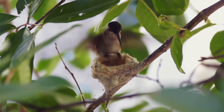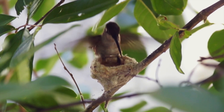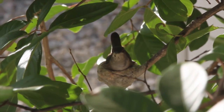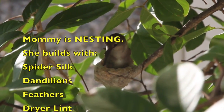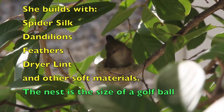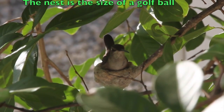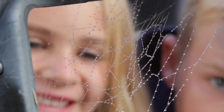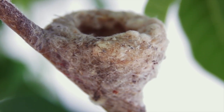Even in super slow motion, her wings are a blur. She can flap up to 200 times per second. Hummingbirds use spiderwebs to give their nests strength and flexibility.